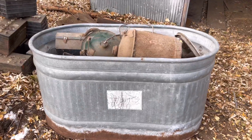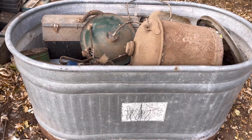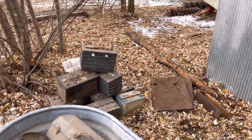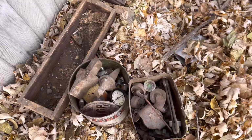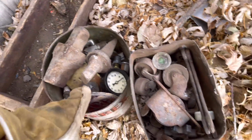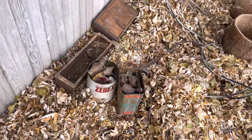Packed all the cool stuff in this little horse trough here. The bottom of this thing's rusted out a little bit, so I put some wood down at the bottom to hold it together. I figured it'd make a good container to haul this stuff home. The batteries I'll just load up in the truck. And those 2 there, that's the good stuff. That's all those spark plugs. And here's an old stoplight. And that little jewel thing. A bunch of old furniture casters, wooden ones, steel ones, porcelain ones. Pretty neat stuff, so I figured I'd just set those in the cab.